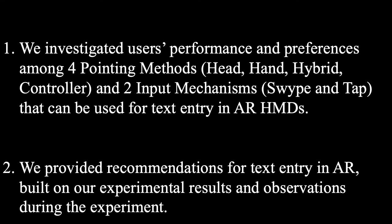We investigated users' performances and preferences among 4 pointing methods: head, hand, hybrid, controller, and 2 input mechanisms: swipe and tap, that can be used for text entry in AR HMDs. We provided recommendations for text entry in AR built on our experimental results and observations during the experiment.